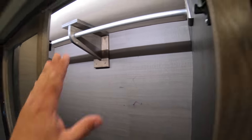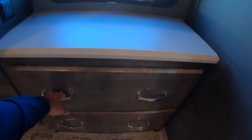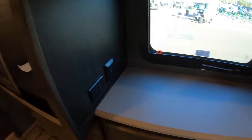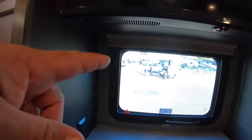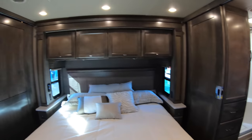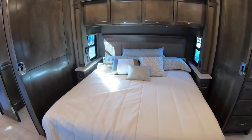Did you see that? It just turned on when I got close to it. That's very nice. Those are little details. USBs to charge your phones and whatnot. That's the emergency exit right there. Tons of drawers down here. And here in the back is the bathroom that we're gonna see in a few seconds here.